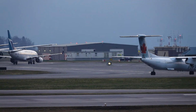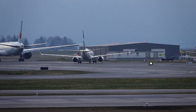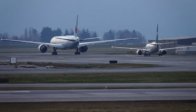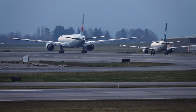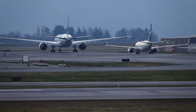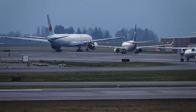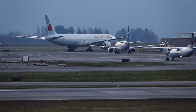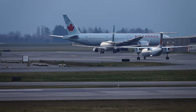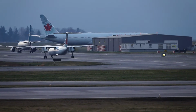Q400 taxiing. What have we got next on approach? Just let me check our trusty flight radar, see what we've got. It is SkyWest 3476 inbound from SeaTac Airport. So Embraer 75. I don't see the landing lights yet.